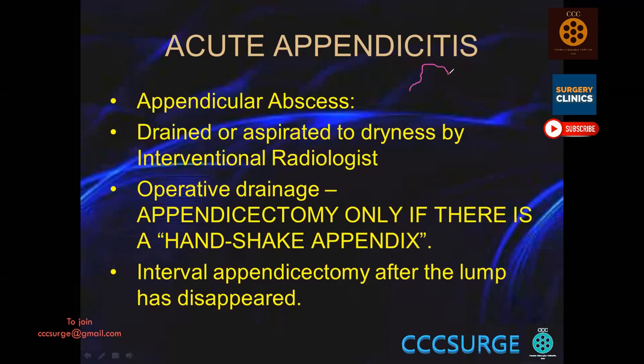Let's suppose you have an abscess cavity and you have the appendix completely inside and it's ruptured and it's there. So this is the sort of situation where you would consider doing an appendicectomy. That is called a handshake appendix, which means essentially you can shake hands with the appendix. The usual traditional treatment is that you plan for an interval appendicectomy after the lump has completely disappeared.